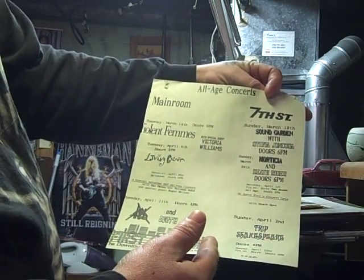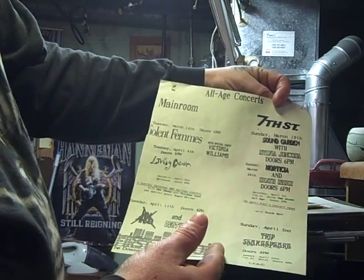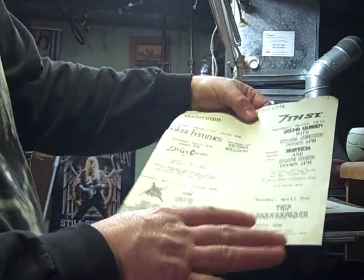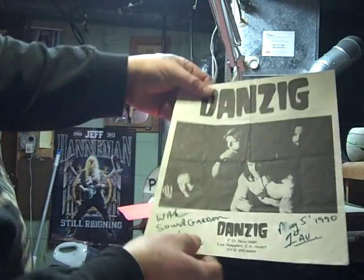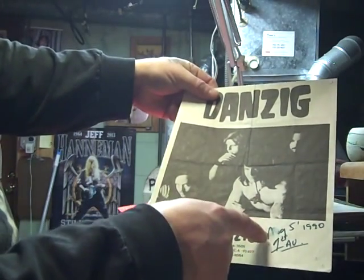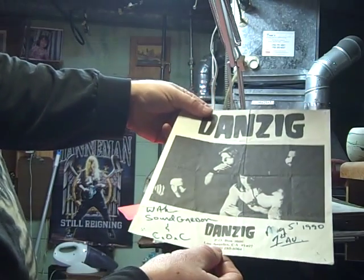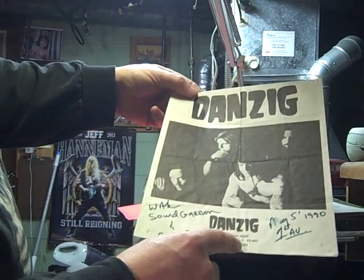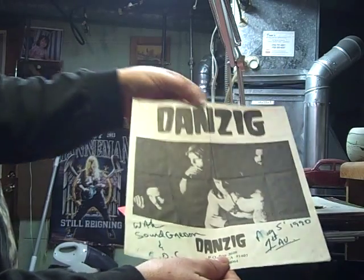On the back, a couple other shows mentioned, Dark Angel and Death. It's the same show, obviously, but here's a cool one, Violent Femmes and Living Color. What a combo. This one's cool, this flyer. It's a Danzig with Soundgarden and COC added, and then it's got the date. I believe it says August 5th, 1990, but this is a pretty nice flyer. This almost looks official from the band, with the telephone number, how to contact Danzig, and so that's a cool flyer. And these are the ones you really like.